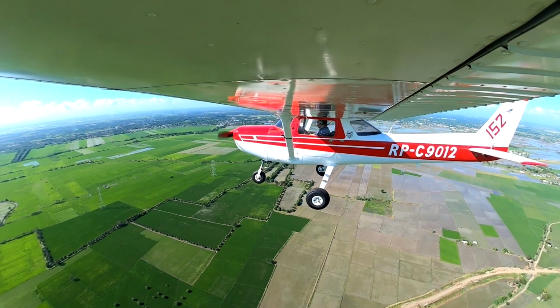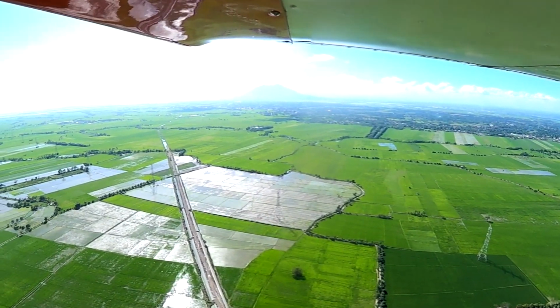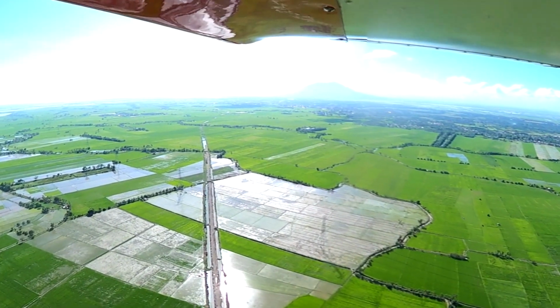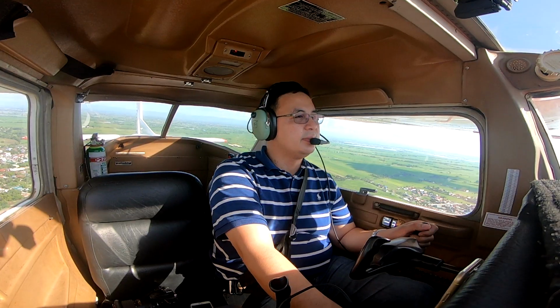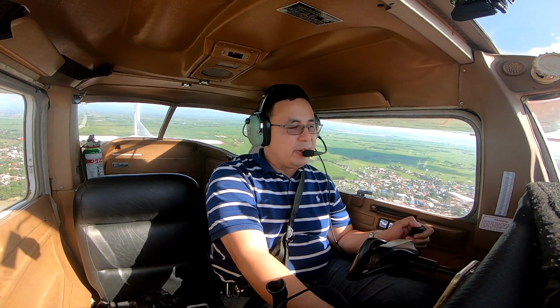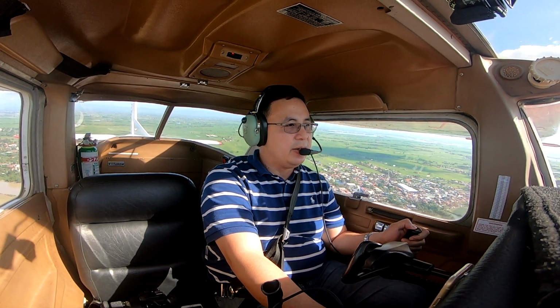International Airport. Information Vector. Time 0500 Zulu. Runway 02. Woodland traffic, RPC 9012, 10 miles to the east at 800 feet inbound, Woodland.